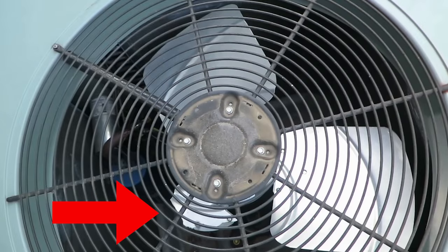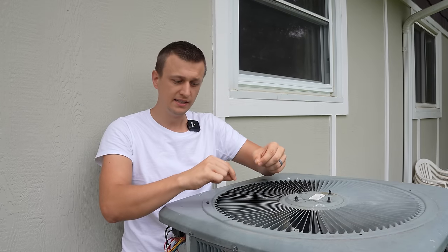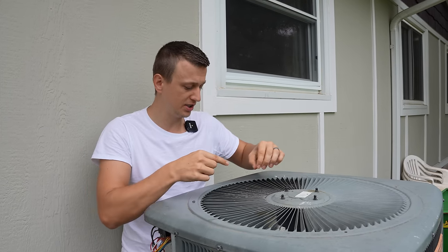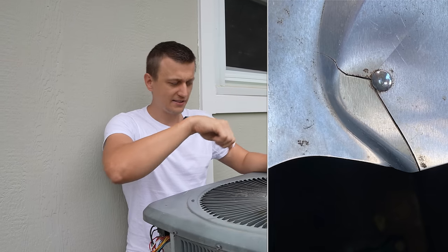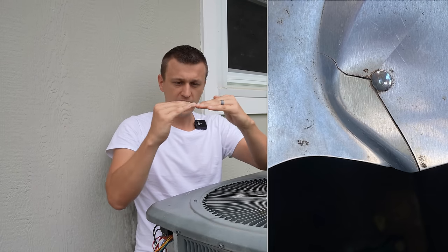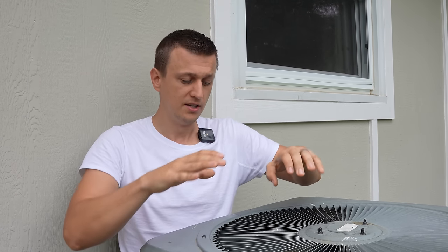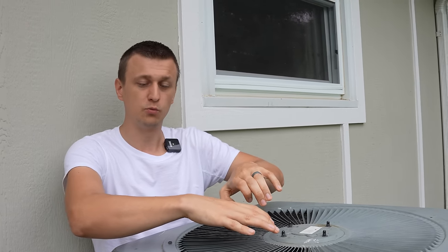Reason number two is a cracked or broken fan blade. I've seen it quite a few times where there's a crack in the fan blade, and that thing makes a whole ton of noise. And it's sometimes really hard to see, it's just a hairline crack. But as it's spinning really fast, that crack opens up, and that makes quite the racket. And with time, usually what happens is that whole blade will break off.